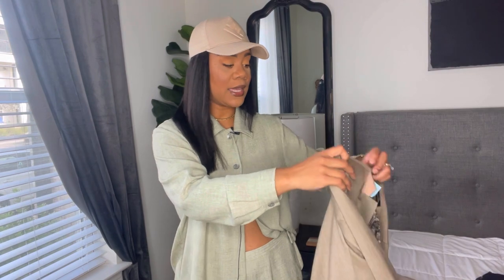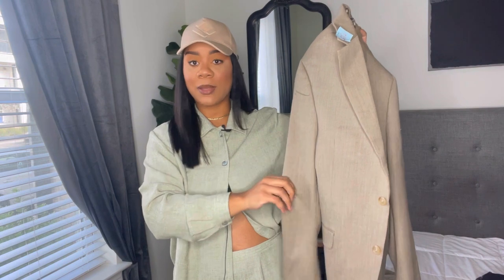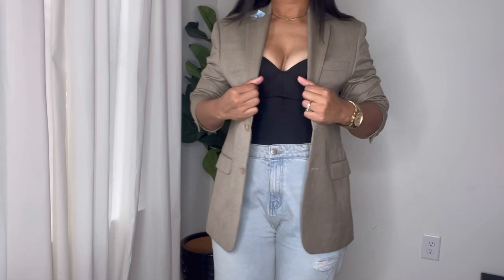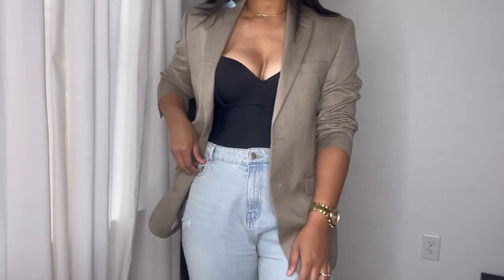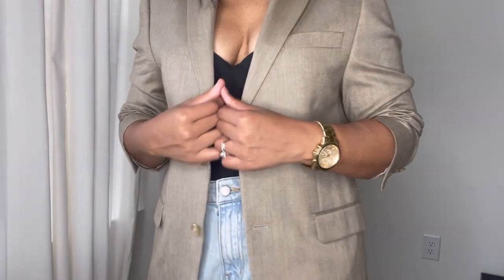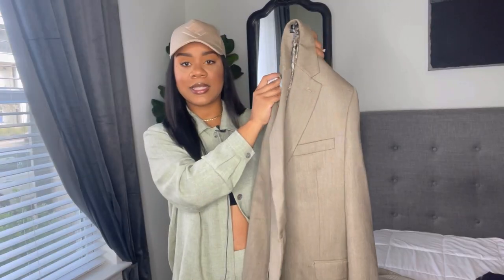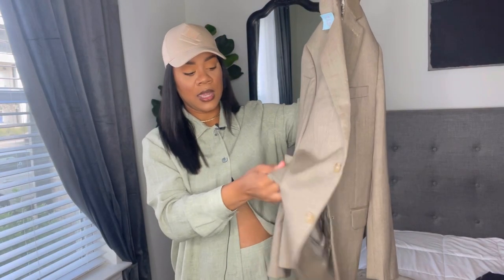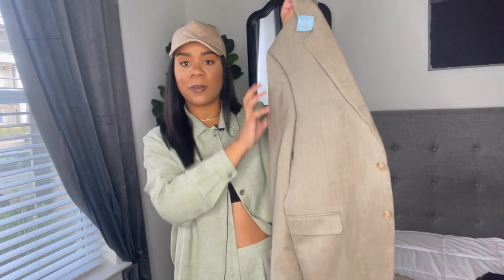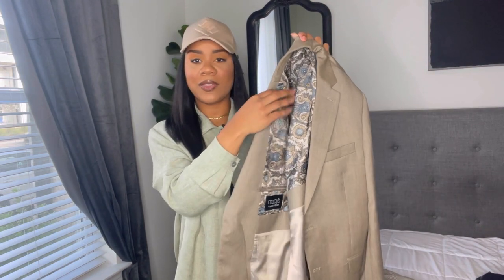All right, the next item that I picked up was yet another blazer, and you cannot go wrong with a blazer this fall. They are all the rage. If you don't have one, head to the thrift store and get you a good blazer, okay? So this particular blazer is more of a neutral. It's kind of like an oatmeal tone, but it has a little bit of texture to it to make it stand out. It has a top pocket here and some faux pockets on the bottom. Again, nice shoulder pads. And I love the print on the inside of this.